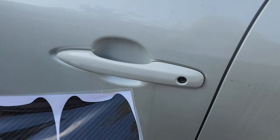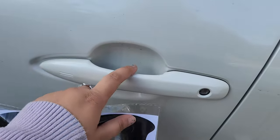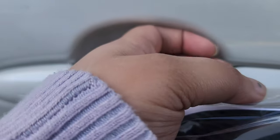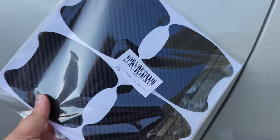So don't mind the messy car, but even though I'm not a fan of decals, I did get these anti-slip covers for right here, because if you see, I already have some scratches from when I opened this with my keys and my nails. So I'm gonna go ahead and apply this to all four doors.